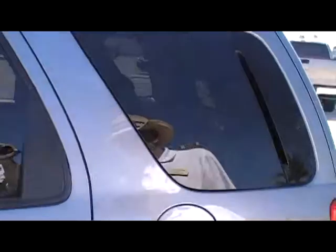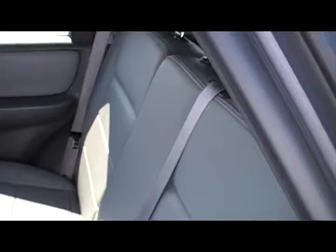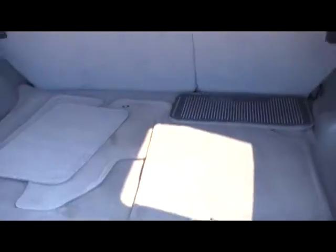What's the back seat on this thing look like, Chuck? Right here. The back seats fold down and give you access, so you've got the whole back end here for storage. Carpets look like brand new. Oh yeah, look at these mats. They don't look like they've ever been used. Yeah, doesn't look like it. And that is a lot of cargo space.